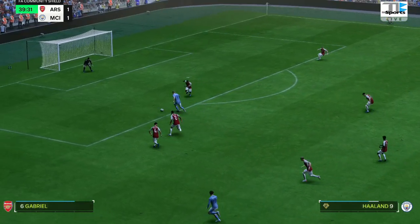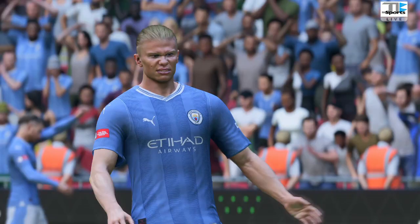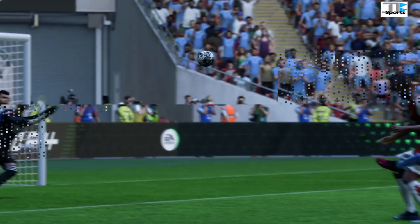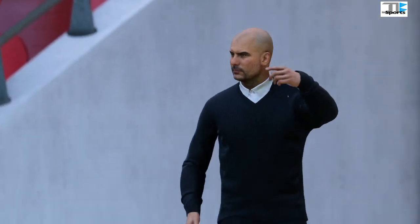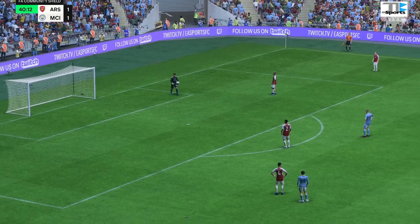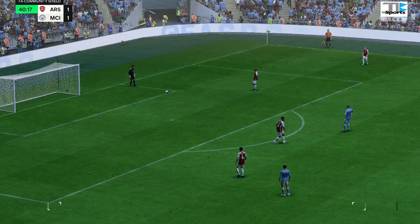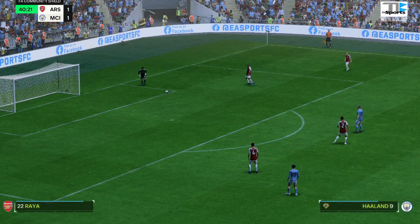And already down the other end, we've got Haaland now for Manchester City. He pulls it wide. And over the top as well, as you can see. Well, Haaland, well, he usually buries those in his sleep. Well, he did last season. So the goals then, 1-1. Haaland for Manchester City. Havertz with the equaliser for Arsenal. There's still 5 minutes of this Community Shield to go.